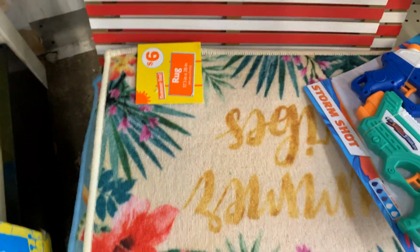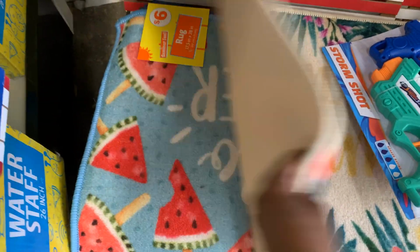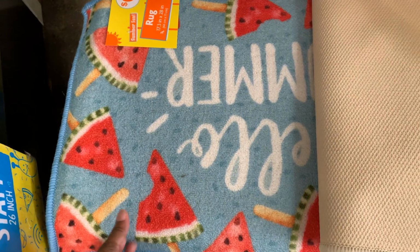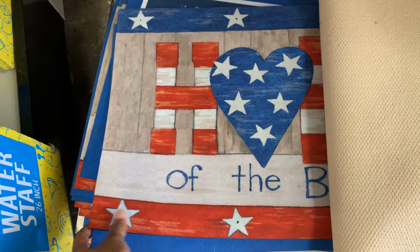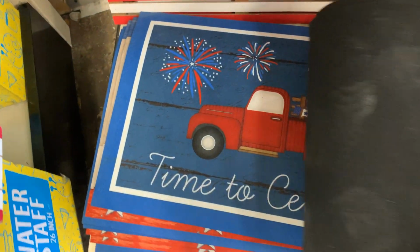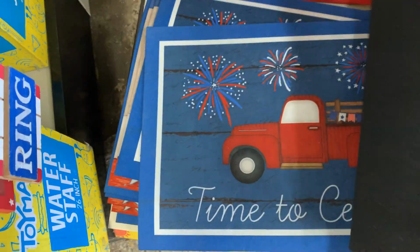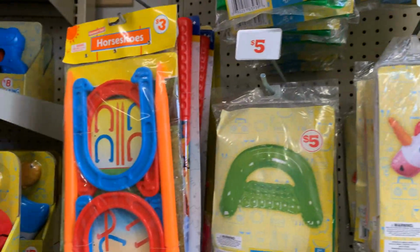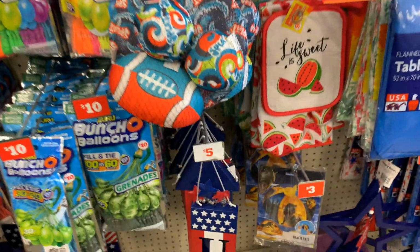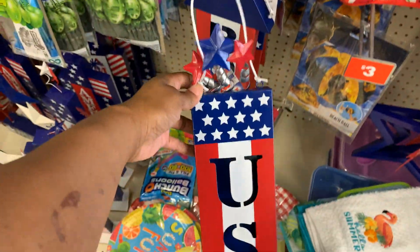That'll be pretty. They had some summer rugs. These are cute. $6. They had different prints. And then the little plushy ones, these are good for your kitchen and stuff. Those squishy kind of ones. And they had the little patriotic ones there. They have summer items for the kids for outdoors, games, pool floaties, toys, all kind of stuff.